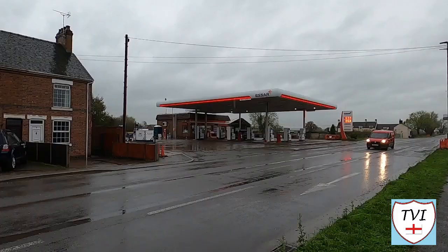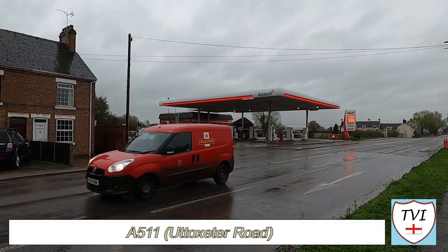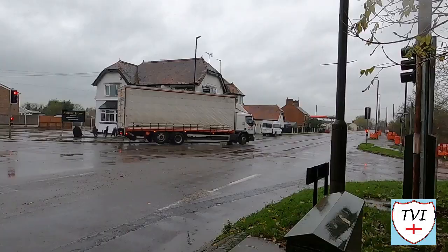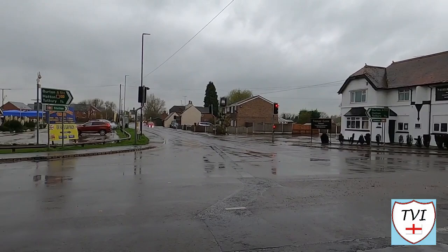If you follow the road from here to the west, you'll eventually end up at a junction where the A511 meets the current A50. And if you go to the east, you'll also come to the A50, but on the way, you'll pass through Hilton, a village of similar size.